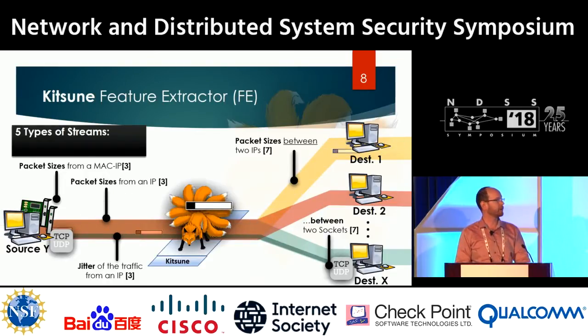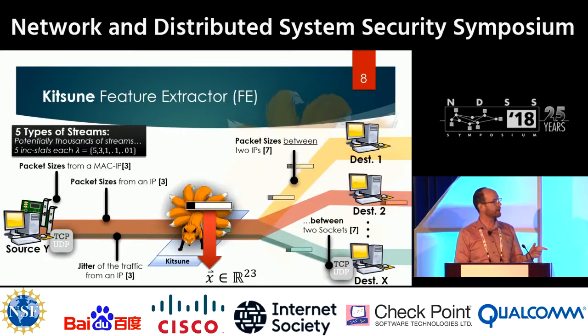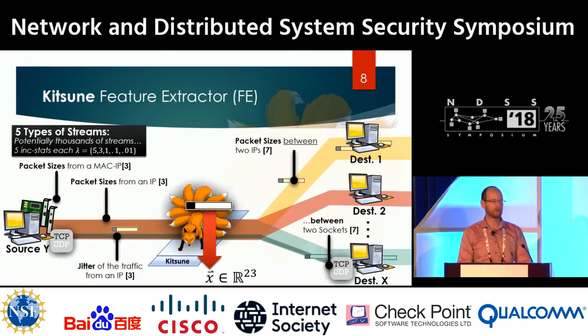So when a packet arrives, we extract 23 features. That's 3 features from each of the 1-dimensional streams and 7 features from each of the 2-dimensional streams, totaling the 23 features. And we don't just look at one window going back, so that'd be, let's say, 1 lambda. We want to look at several windows going back. For example, we want to know what happened in the last microsecond, the last millisecond, the last second, and so on. So in total, for each packet we track 5 different incremental statistics over different windows and extract a total of 115 features from each packet. And again, these 115 features capture a snapshot of what's happening in this channel and what the host that sent that packet is doing.